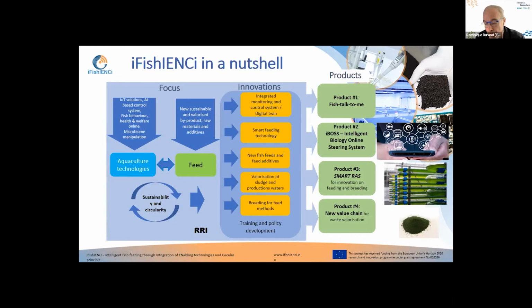The first one, the Fish Talk to Me, is really about putting online information and data in real time on the fish behavior, welfare, and health as the key for decision making and on what to do according to how the fish are in their production environment. The Fish Talk to Me is integrated into the iBoss system, which is an intelligent biology online steering system dedicated to automatization of fish feeding.